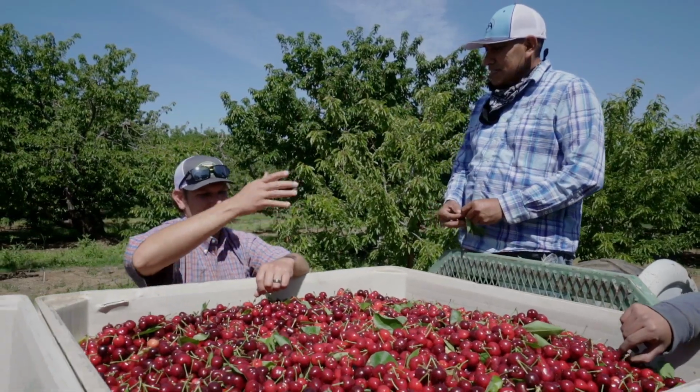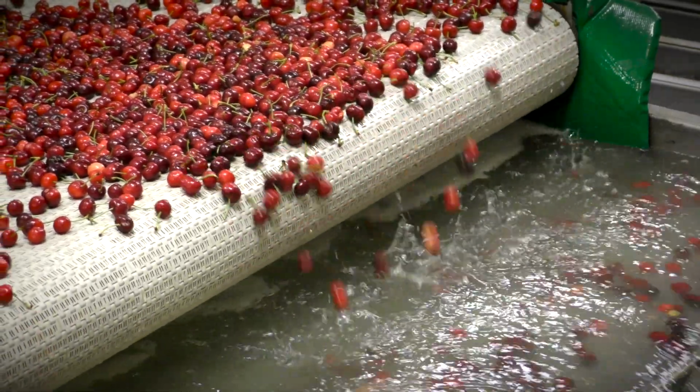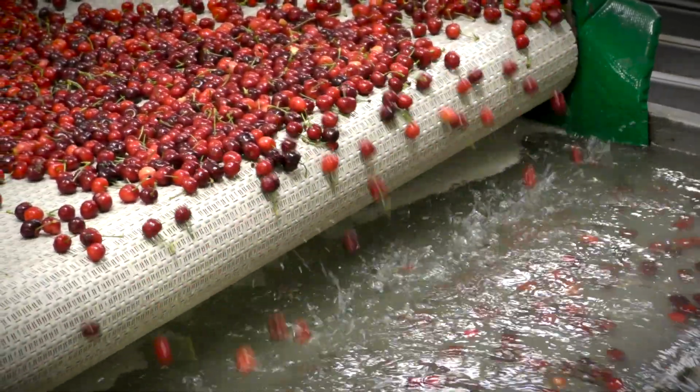Those bins are delivered to the packing facility where we begin cooling the cherries, because that's going to lead to a longer shelf life. Cold cherries stay fresher longer, and so it's very important to store your cherries in the refrigerator.